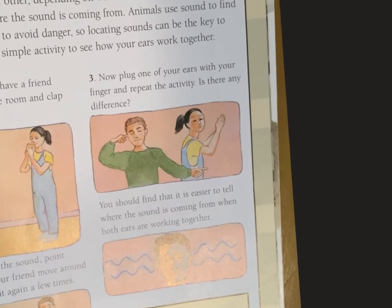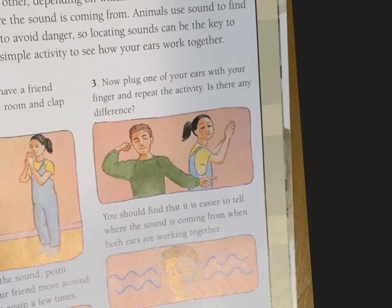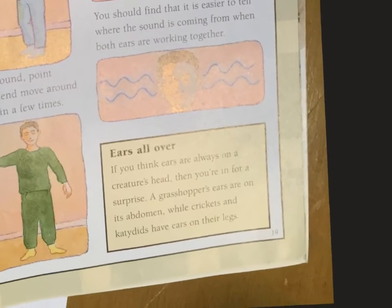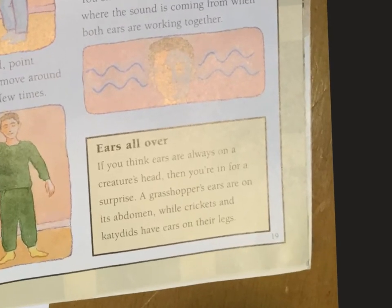Now, plug one of your ears with your finger and repeat the activity. Is there any difference? You should find it's easier to tell where the sound is coming from when both ears are working together. If you think ears are always on a creature's head, then you're in for a surprise.